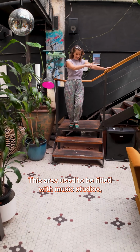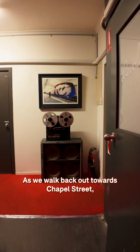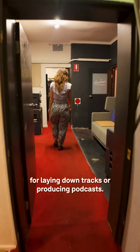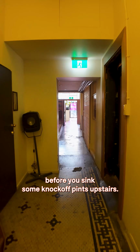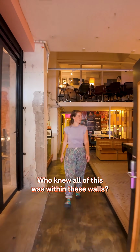This area used to be filled with music studios, which is probably what gives it the laid-back vibe. As we walk back out towards Chapel Street, I want to make sure we stop by one of the remaining recording studios, which is still professionally set up for laying down tracks or producing podcasts. And, of course, there needs to be a little play space here, complete with a pool table to sink a couple of holes before you sink some knockoff pints upstairs. Who knew all of this was within these walls?